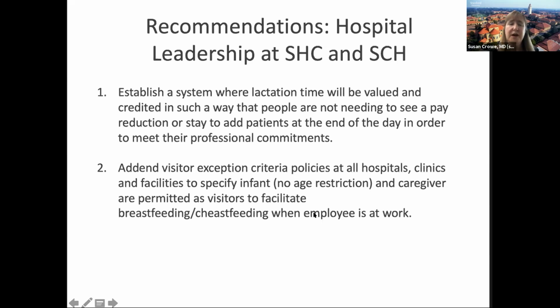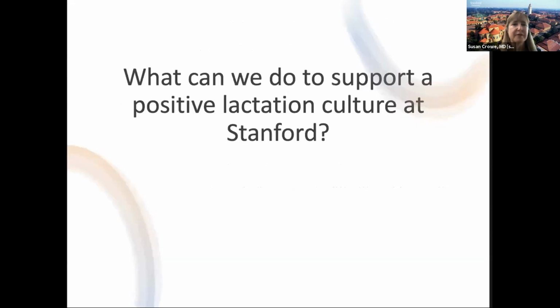We've also recommended that there be an addendum to visitor exception criteria so that people can directly breastfeed when they are either working a long shift or in a situation. We also want our patients and families to be able to continue lactation and to not have any barriers there from an institutional perspective, and we're recommending that time limits not be imposed at 6 months, as the recommendations are to continue lactation for at least 1 year.